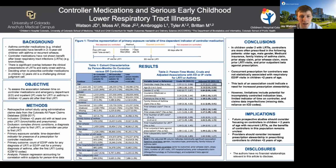So in an attempt to provide some clarity, our objective was to assess the association between time on controller medications and either emergency department or inpatient visits for LRTI or asthma in children less than 2 years old after their first LRTI.